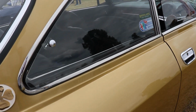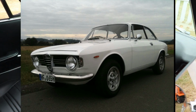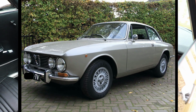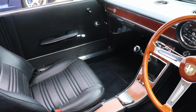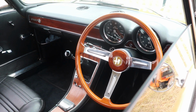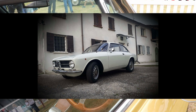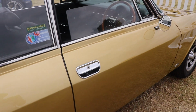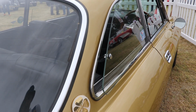Early 1600 cars have over 100 horsepower, approximately 108 horsepower. The 1750 is 120 horsepower and the later 2000 is 130 horsepower. But the 1750, by some people, is the best of all. More balanced, lighter like the 1600, but more powerful. Well known are the 1300 GT cars, famous as the junior versions. The Alfa Romeo 1750 GT Veloce was in production just for 5 years, as we mentioned earlier, from 1967 to 1972.